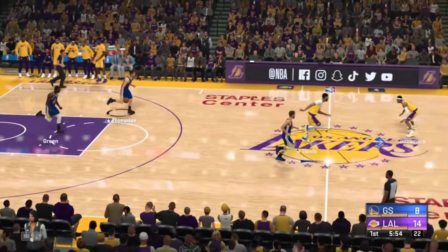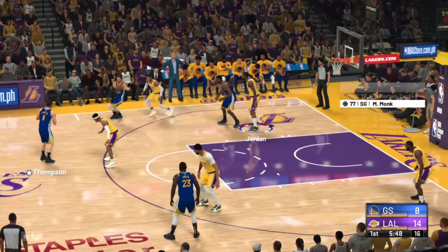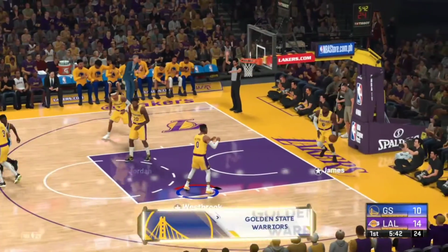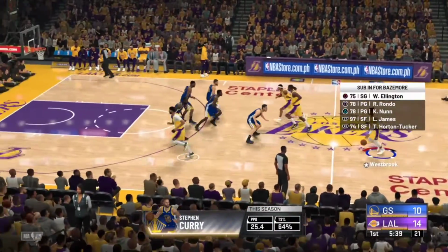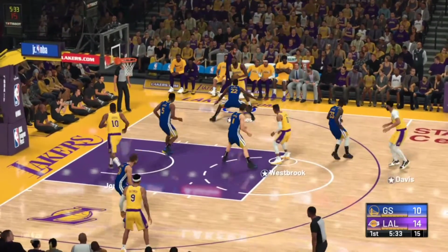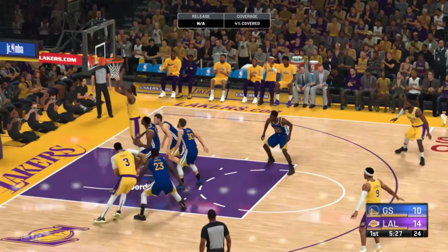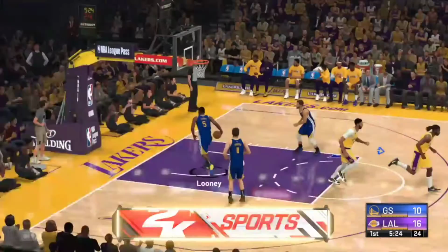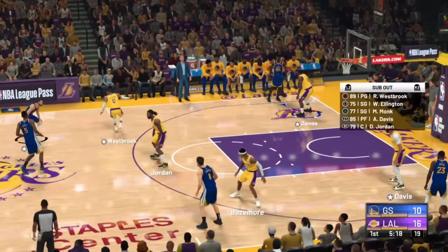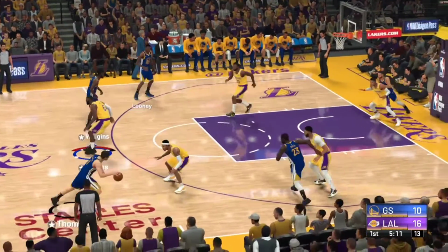I love the attitude of Westbrook. Continues to improve at running the offense and finding ways to create opportunities for his teammates. And that one, good. This is why you're trying to get him as many touches as possible. He's got the knack. On the wing, James over Wiggins. James, no good. Another shot. And Jordan with the layup. They've wasted no time settling into their offense. Warriors trail by 6. Curry passes to Looney. Wiggins kicks to Thompson.